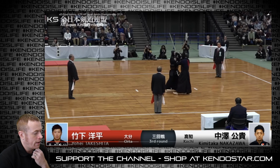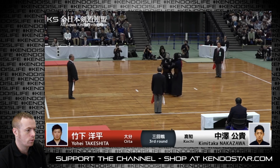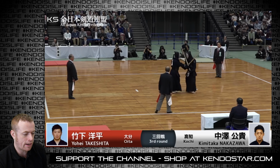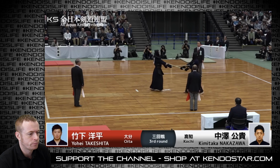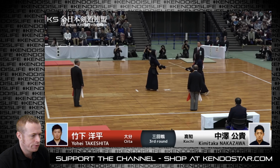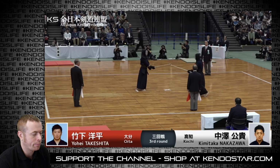So next we have Mr. Takeshita from Oita. He was on the national team as well for the last World Championships versus Mr. Nakazawa from Kochi Prefecture. Solid Tsubazariai again. Stepping back with caution, not just relaxed and trying to escape.